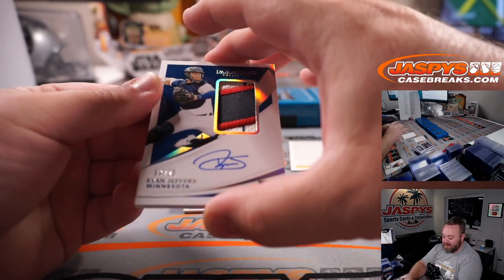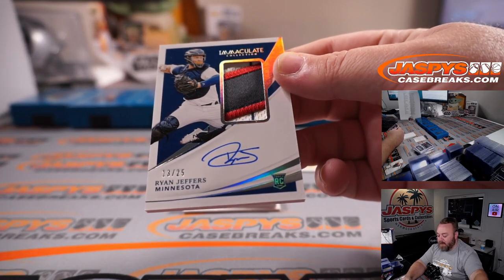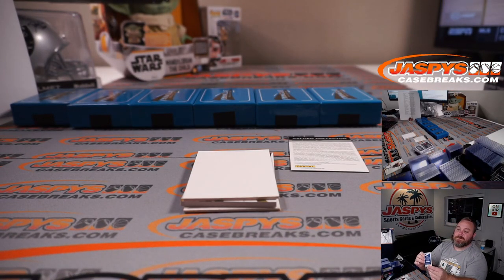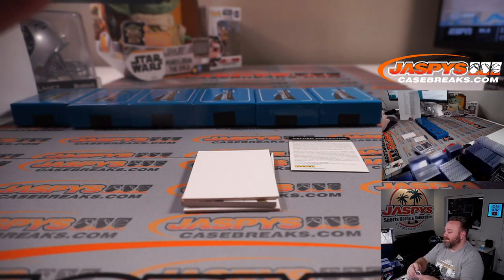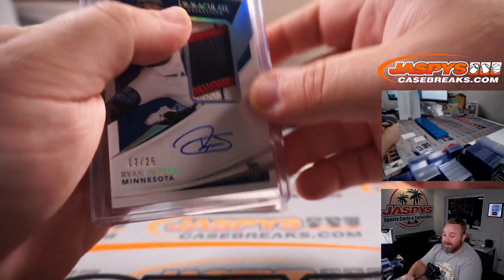Another nice patch here. Ryan Jeffers, 13 out of 25. Four-color RPA for the Twins and Jerry Bennington. Whoa, Rex. Brennan isn't even Brennan. He's not even top 10 prospect yet. They do look good, huh, Logan?